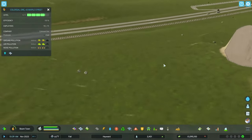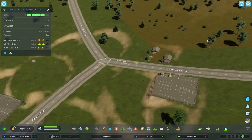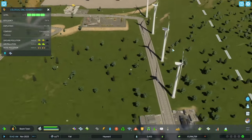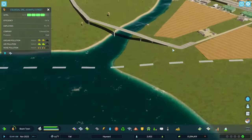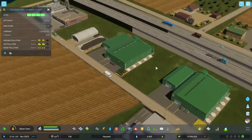Okay, oh, actually that's what this... I do have a parking lot up here. Oh, this is for the farm. Looks like they're doing pretty good on cutting down the trees too. Got the stone going down there. It's kind of nice to see that they're actually using some of the materials that I'm producing.